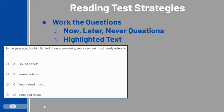So the other thing is to work the questions, okay? Remember those now, later, never type of questions. Those now questions are the ones that you can answer super quick. They're easier, they're shorter, you can answer them quicker. So like this one here, the question itself is short. You can read it quickly. Then the answer choices are also pretty short. You can read them quickly, so you should be able to answer this one a little bit more quickly.